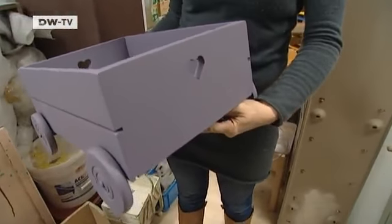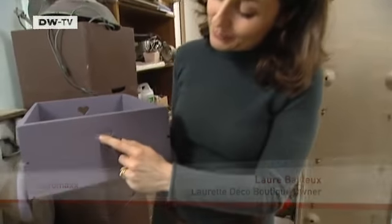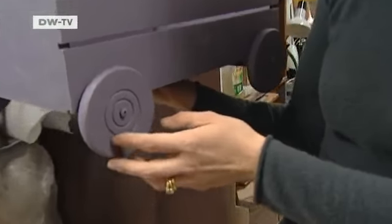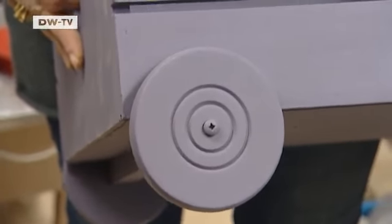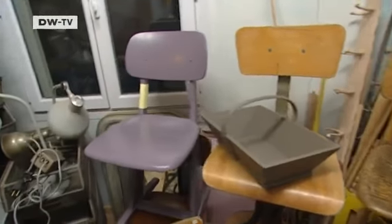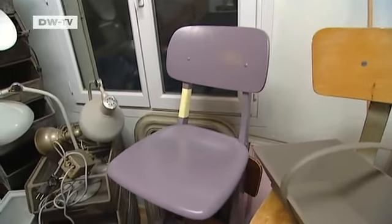This wagon is a toy from the 1940s. We've given it a new look, cut out these little hearts, and repaired the original wheels. I think what people like so much about vintage things is that they remind them of their own childhoods. And also they like the wood and the associated quality.